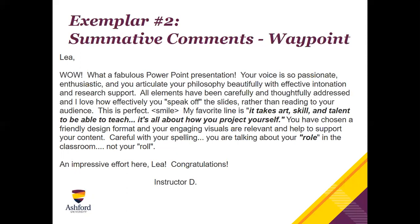So you'll notice this as you read the paragraph, that the instructor begins with positive elements, and they're very specific. It's not a good job, great PowerPoint. The student will really be able to tell that the instructor has read through the presentation. Notice that the instructor has even taken out a favorite line of the presentation, again, to show that attention to detail. At the end, you'll notice that the instructor has given a piece of constructive feedback, something regarding the spelling of an appropriate word. And again, ending with a positive, an impressive effort here, Leah, congratulations.